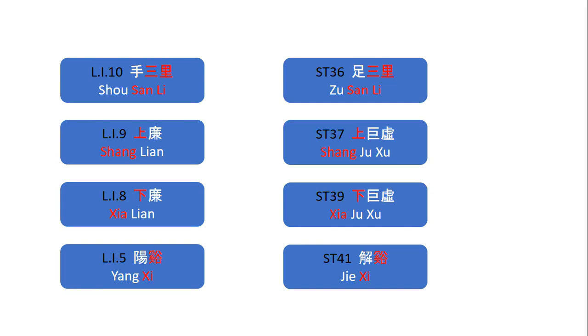Then, at the wrist or the ankle, we have a creek on both channels. Yangxi, large intestine 5, the Yang creek, and stomach 41, Jiexi, the separating or the liberating creek. There is no other channel pair where the arm and the leg portions of the channel reflect each other so strongly. This suggests that the Yangming channel points may have been named earlier and with a different paradigm than the other channel points might have been named.